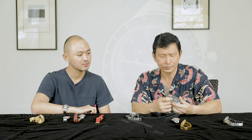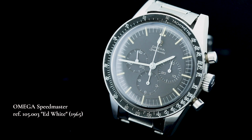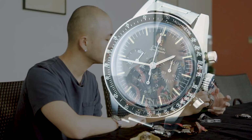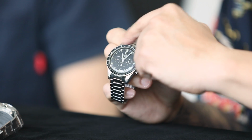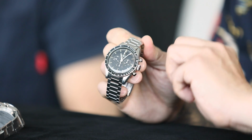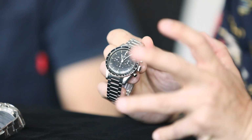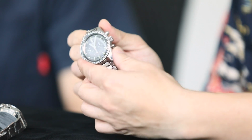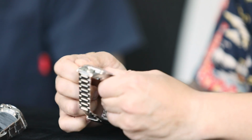Now let's compare that, because, okay, still, it's a beautiful watch, but let's compare that to another watch of the era from 1965-66, which is the 105.003, which is also known as the Ed White Speedmaster from Omega. First thing that you notice is the watch is quite a bit bigger, so it's a lot more visible. The Omegas were the first to actually have the tachymetric scale on the bezel, so they originated that in terms of its iconography. But the thing about this watch was not only was it more visible, but you could put it on your wrist and you didn't have to unscrew anything. You could just start winding it, right? Oh yes.